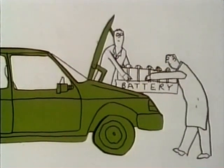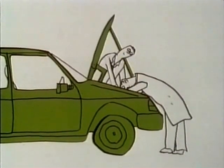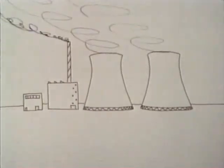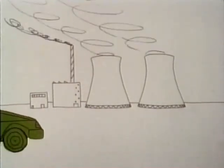Electric cars aren't perfect either. The electricity to charge their batteries just transfers a lot of the pollution to the power stations. I don't think there's any such thing as a completely green car.